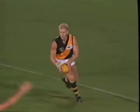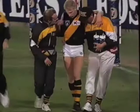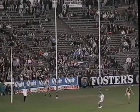After a great goal in the third term, Matthew Knights hobbled from the ground with a strained lateral ligament. And from there, Collingwood ran away to a 49-point win and a place in the semi-final. Matthew Richardson again displayed promise with 4 goals, while Wayne Campbell and Tony Free battled hard throughout. Richardson goes for goal, and I think he might get a free kick here. Is it goal? All clear? It is a goal. Good boy.